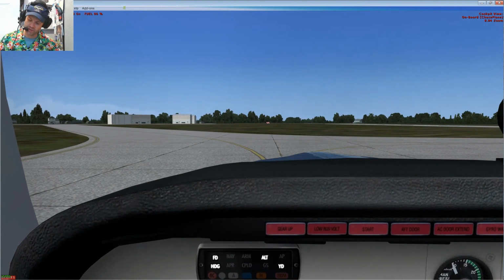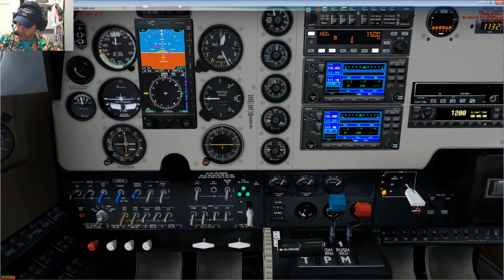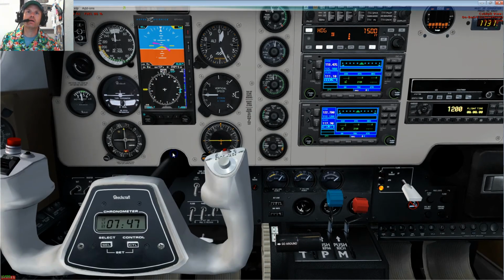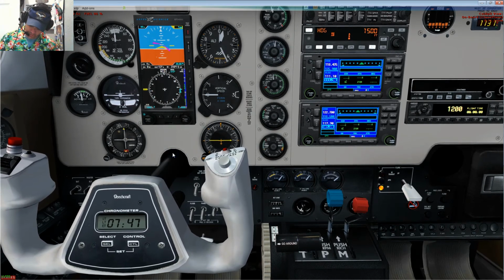Sheboygan Falls traffic, Bonanza 92 Tango clear 31. Taxi to Aviation Heritage Center, Sheboygan. Afternoon checklist. Downtime 7:47. That's a good number.